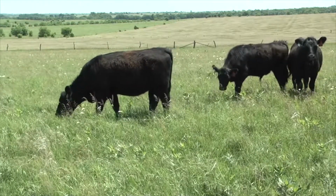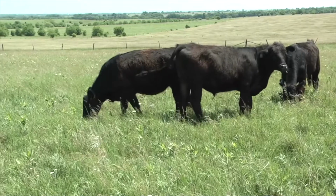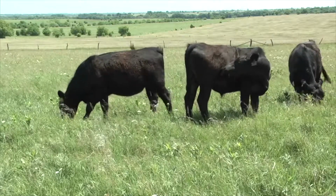Now there's a syndrome where we know exactly what the stages of the disease are. They graze lush growing forage, consume large amounts of tryptophan. It gets metabolized in the rumen to 3-methylindole, and that 3-methylindole goes through the bloodstream and actually damages those cells inside the lung. That is reproducible. Feedlot AIP, unfortunately, is not.